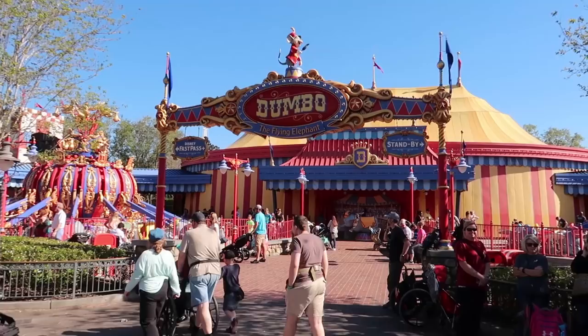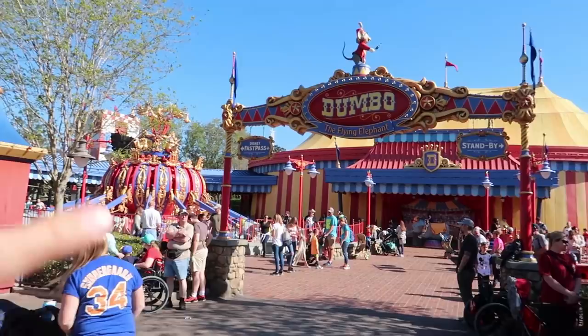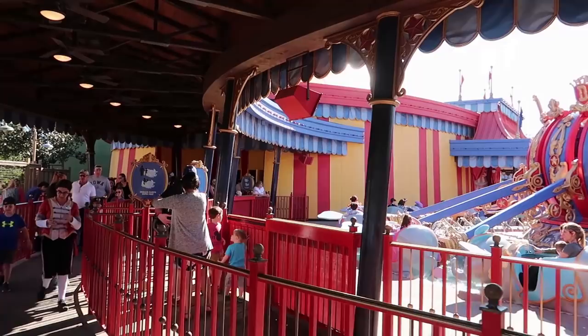Like I said, it was behind the castle when the park opened, but they took Dumbo and they put it here and they built a new one right over here. This is the original Dumbo and this is the copy. This is the fast pass line that we are in right now. It's gonna send us inside the big top tent and then we are gonna try to go to the other side for the other Dumbo.